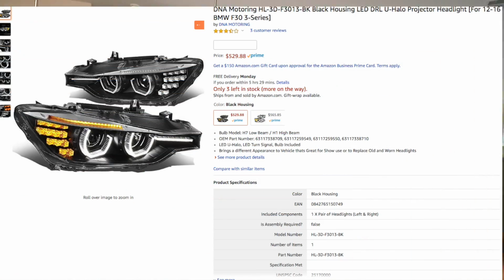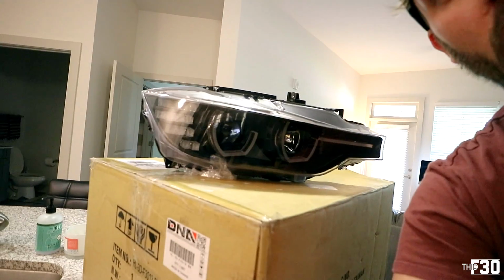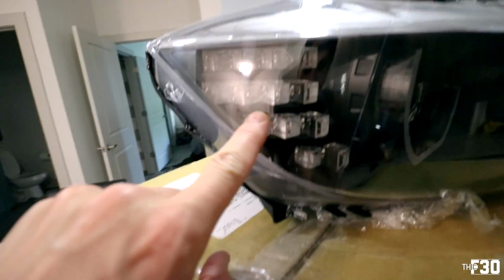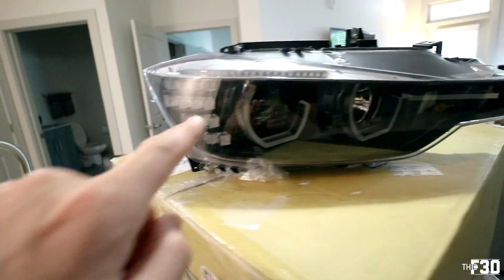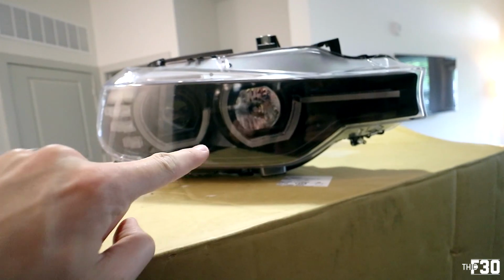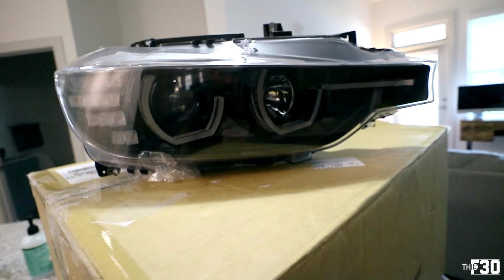It's a set of these two headlights. I'm gonna show you guys a screenshot right now of the actual headlights off of Amazon. They're about $500. Obviously you do get two of them, I'm just showing you one, but they do look pretty sick. If you look at them up close, they have a bunch of these little squares that come out right here, kind of cool. And then you've got almost like the LCI style stuff going on, which I actually really like.